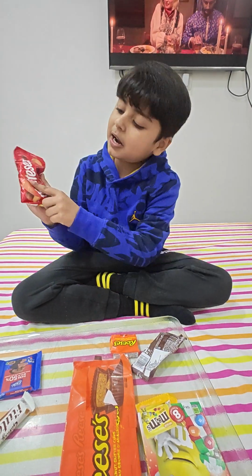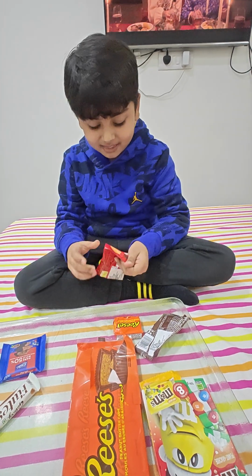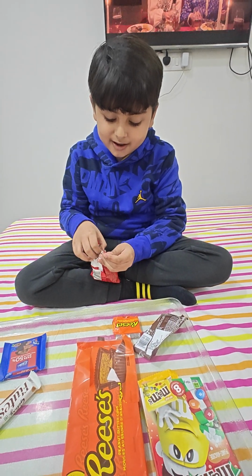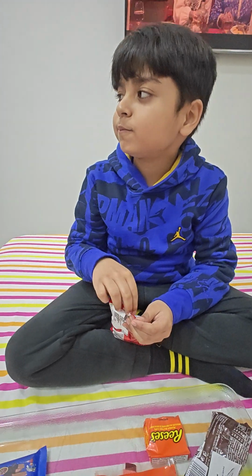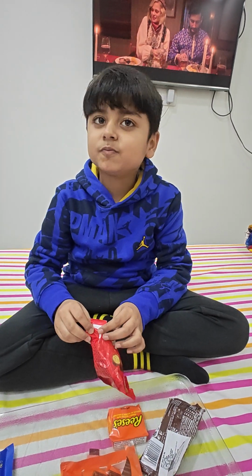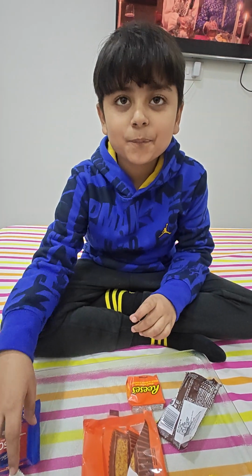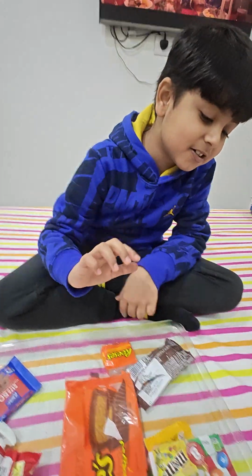I want to try these Maltesers. Maltesers, yeah. Okay, I really wanted to try these balls. Weird. It's a 5. Okay. You? 7. 5 marks.